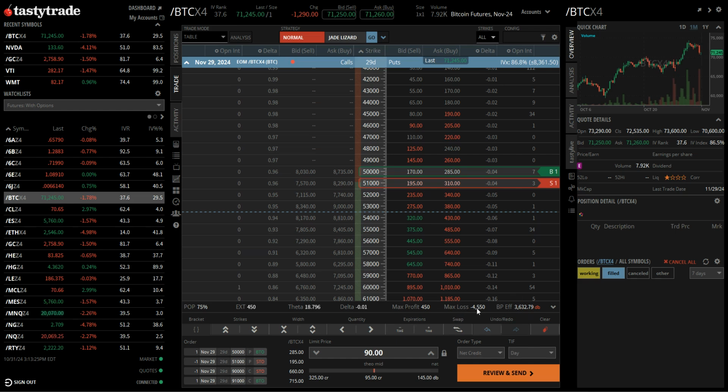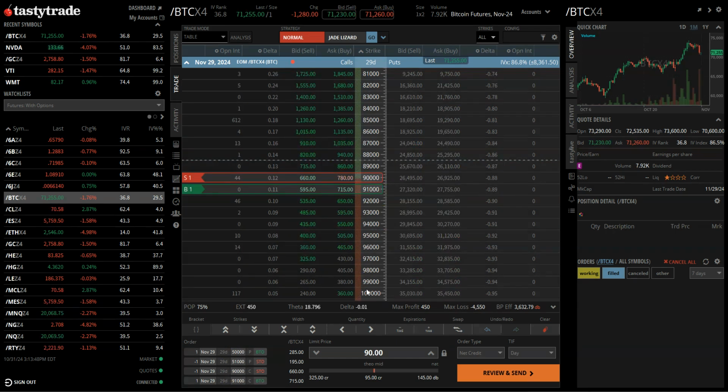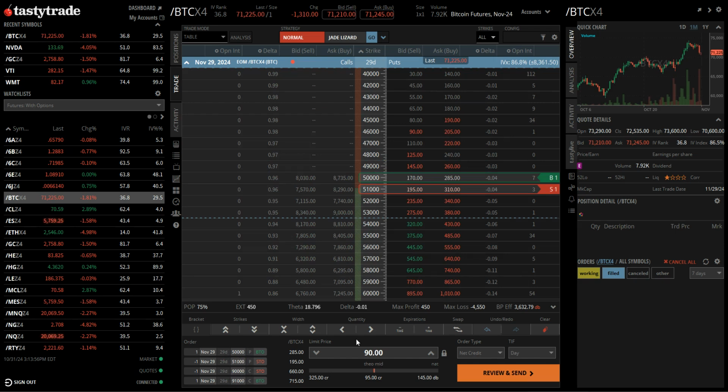Now, just so you know, your max loss is not 100,000 anymore, it's 4,500. When is your max loss? If in the next 29 days on expiration day, Bitcoin is either below $50,000 on one side or above 91,000 on the other side. If it falls anywhere below 90k and above 51k, between those wings, your max profit is now 450, 475, depends when you take the trade.